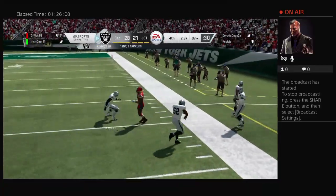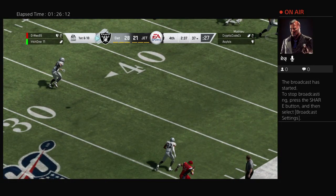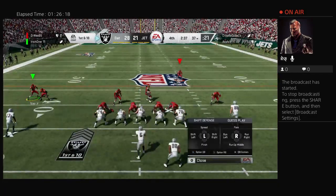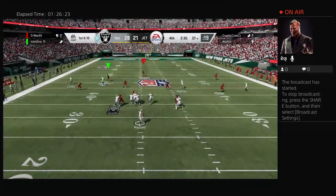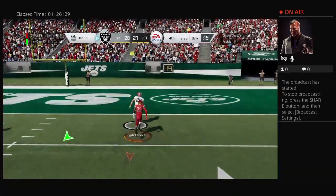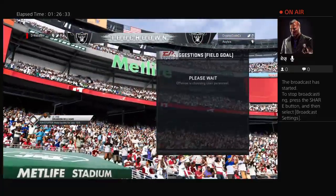And, a crusher there as it's intercepted. Adrian Amos with a pick. A good starting spot for the Raiders as they come up 1st and 10. On 1st and 10, Mayfield. He's going to launch this thing way downfield. It's caught inside the 25. And he is in. Touchdown, Raiders.